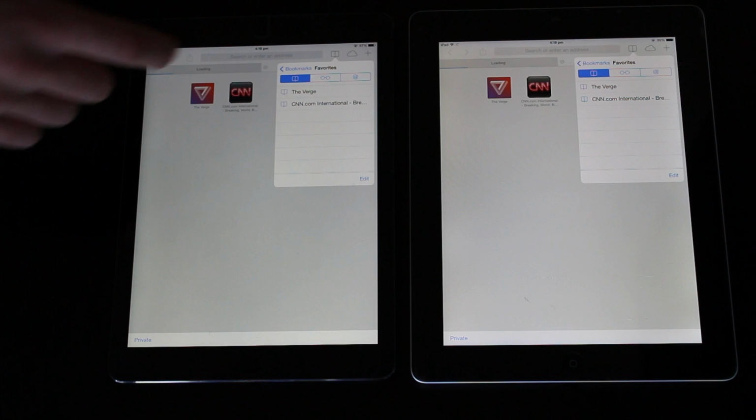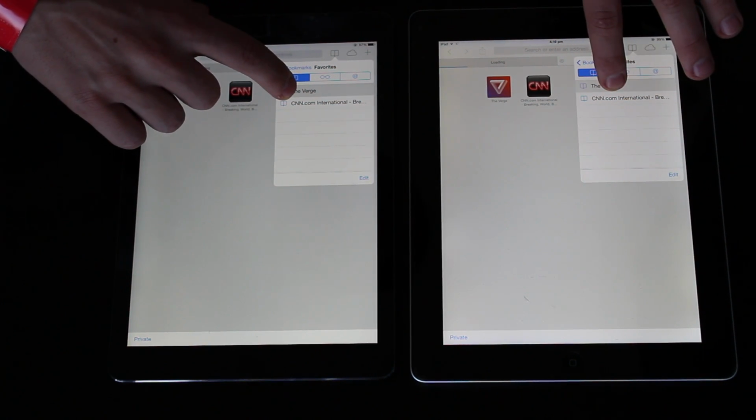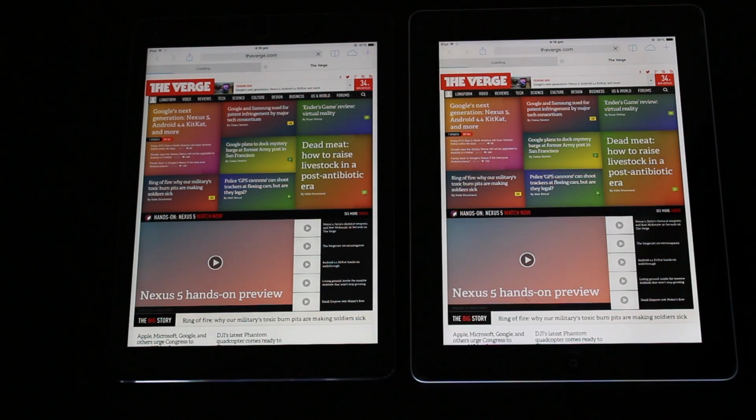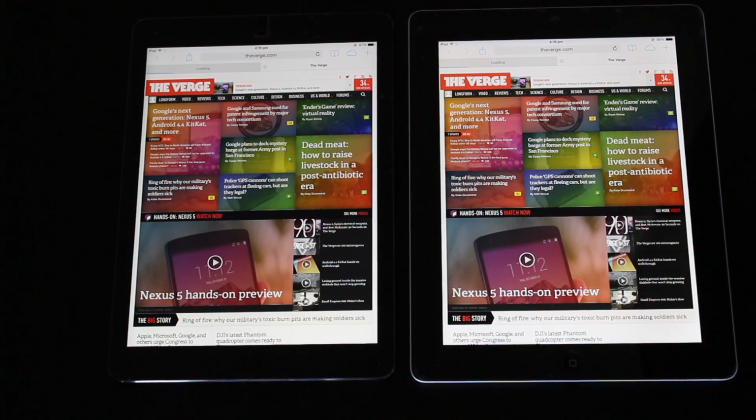So on the count of 3. 1, 2, 3. And yeah, the iPad Air did win, but the iPad 4 was not that far behind. It's a very small difference.